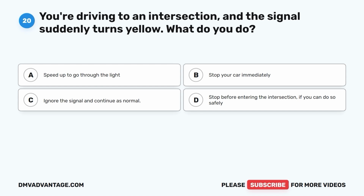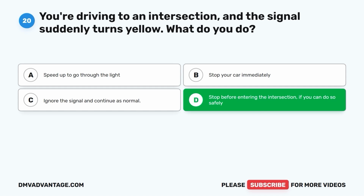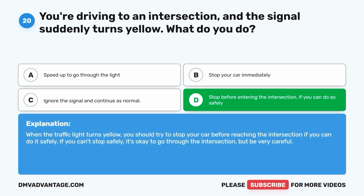Question 20. You're driving to an intersection and the signal suddenly turns yellow. What do you do? A. Speed up to go through the light. B. Stop your car immediately. C. Ignore the signal and continue as normal. D. Stop before entering the intersection if you can do so safely. The correct answer is D. Stop before entering the intersection if you can do so safely. When the traffic light turns yellow, you should try to stop your car before reaching the intersection if you can do it safely. If you can't stop safely, it's okay to go through the intersection, but be very careful.